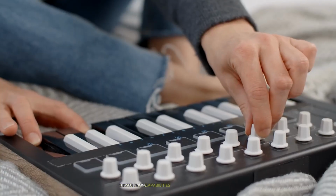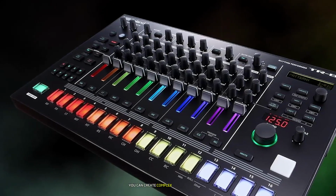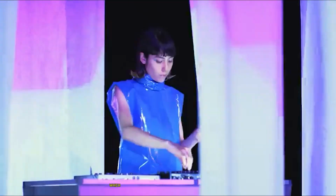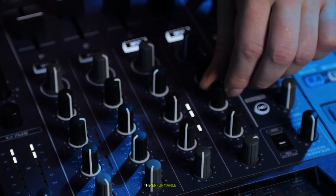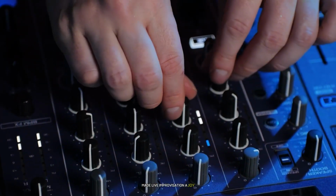The sequencing capabilities of the TR-8S are top-notch. With its 16-track sequencer, you can create complex patterns with ease. I particularly enjoyed the ability to add parameter locks and substeps, which allowed for intricate programming and evolving rhythms. The performance features, including the scatter function and real-time pattern chaining, made live improvisation a joy.